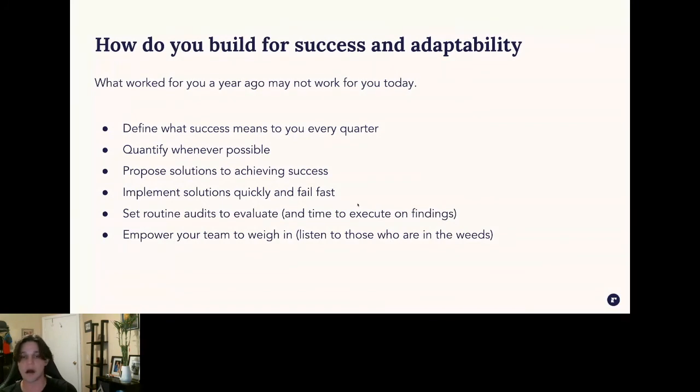And set routine audits to evaluate what you've built. I can tell you, I've found automations myself that I built in Zapier that I forgot to turn off or were making messes of things later because my workflow changed. And empower your team to weigh in. This is the last thing I'll close on: the importance of listening to operators. I'll end with a quick story.